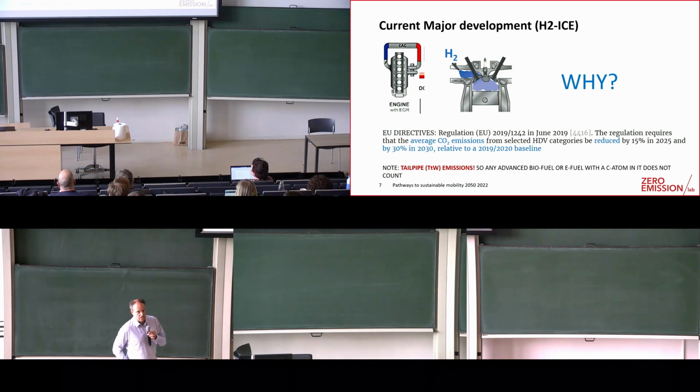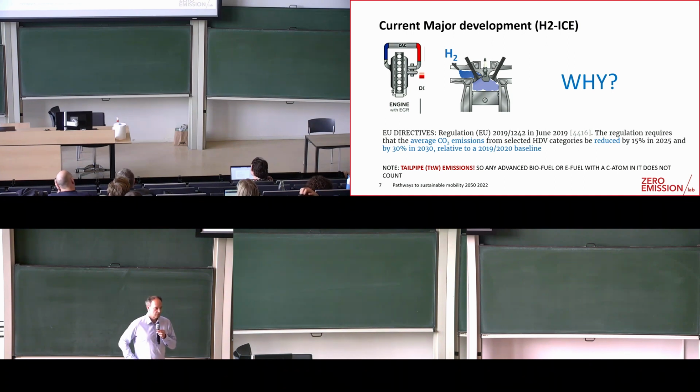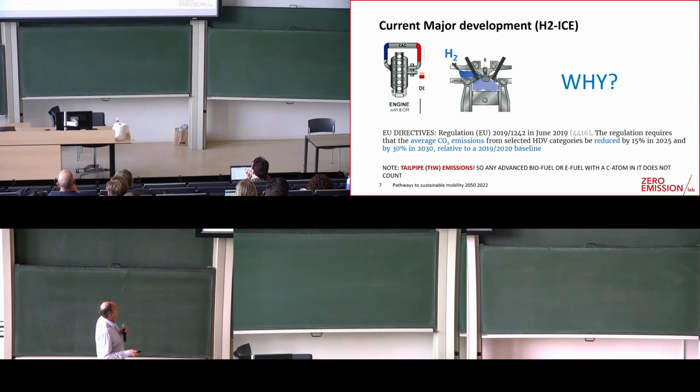Hence, the attention for hydrogen. Hydrogen, if you combust it, does not produce any CO2 in the exhaust. Hence, it counts as a zero-emission vehicle. Hence, it works for your portfolio if you're an OEM. And that's the biggest reason I think they're looking into hydrogen. Although maybe it's not the most viable option you should take. But these are the regulations that come into place. So there's no choice.